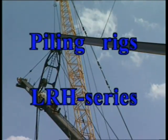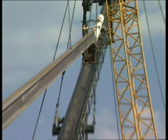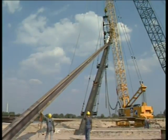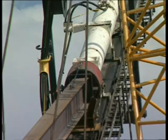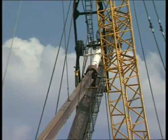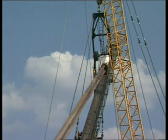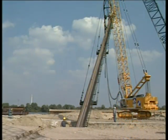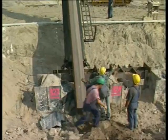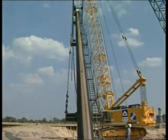The construction of a new container terminal at Hamburg Harbor requires a complex system of raked and vertical piles to provide a stable base. The 46-meter-long raked anchor piles are driven into the ground by a Liebherr LRH 400 swinging lead. The LRH 400 is mounted on a hydraulic crawler crane from the HS series and is equipped with a hydraulic hammer. This is again a complete system offered by Liebherr.